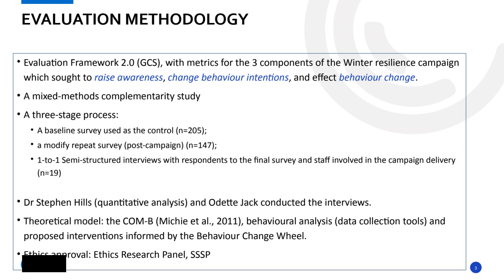Here were some of the components that were used. We started with the baseline, which is the general national NHS campaign, and then we had the full campaign survey, and then one-on-one semi-structured interviews. For that, I worked in collaboration on the quantitative analysis, and Alexa was the person who conducted the interviews.